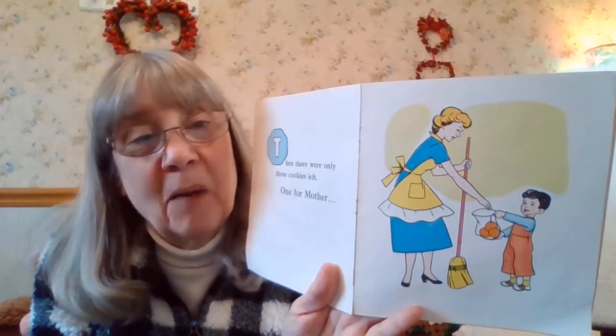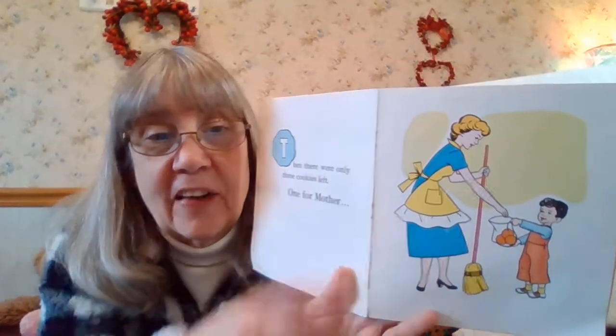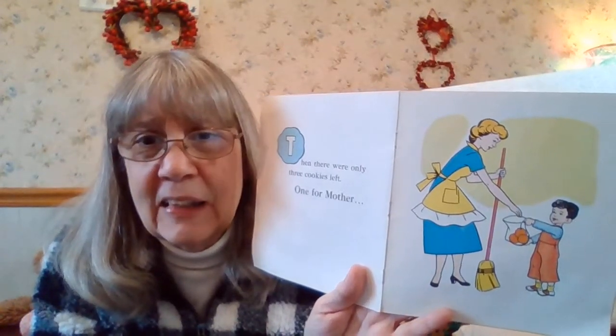That's his mommy. Oh, mommy looks like she's working so hard, sweeping the floor. She's got her apron on. She's probably making dinner. Oh, how kind of him to give her a cookie. Oh, 3 cookies.